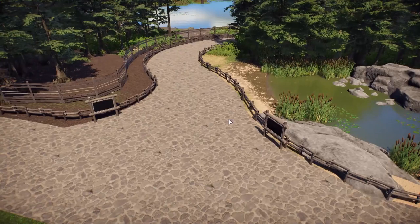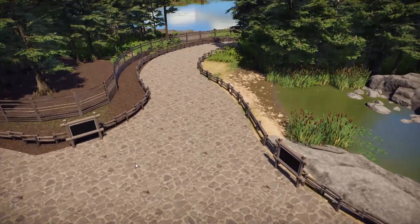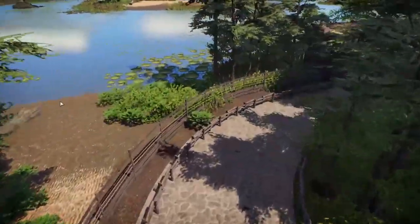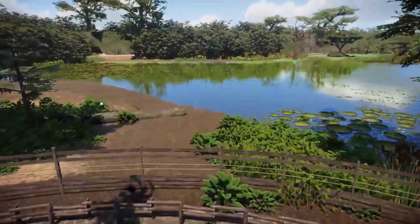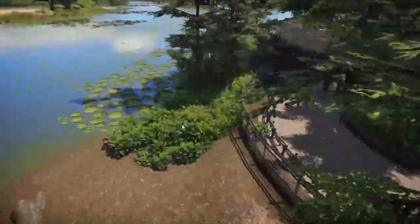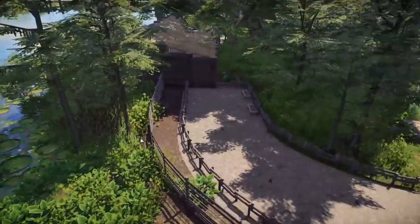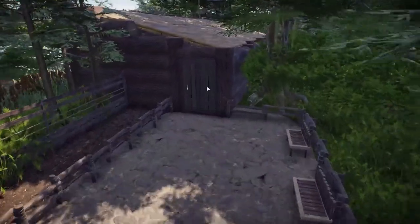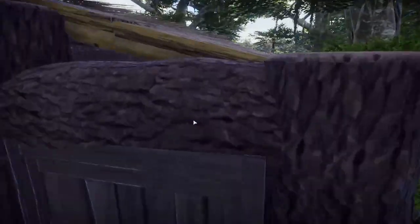But here we have two signs. I need to actually write on these saying the hide is this way. So you go along this path, and then another beautiful view of the swamp. Lovely stuff. And here is the hide. You can take a little seat here if you just want to chill, and in we go to the hide.